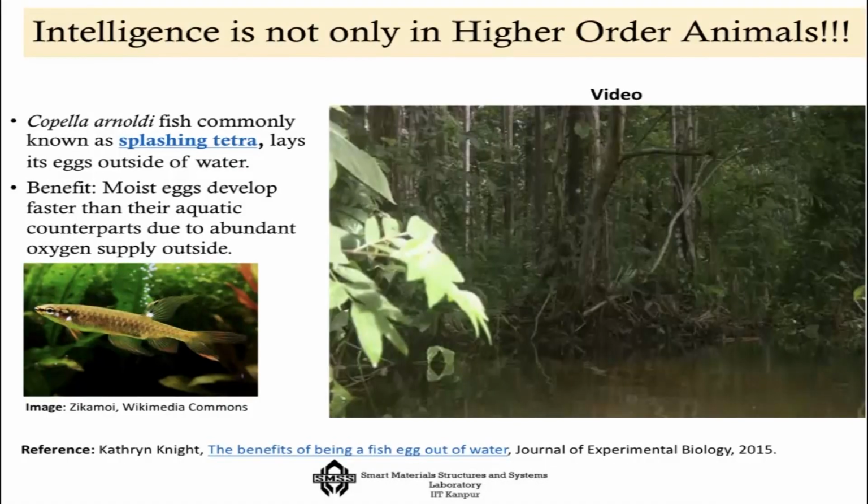I will give you one more fascinating example. This time it's about a fish, and it's about the spawning of fish eggs. This particular example I have taken from the Amazon rainforest. Just observe the amount of intelligence. In this case, there are two fishes, the male and female, which are cooperating with each other to make the spawning possible, not in water but outside the water. Let's look into that example. This will tell you that intelligence is not just the property of higher order animals.